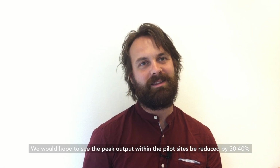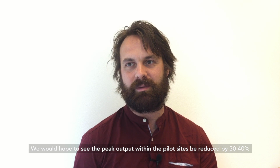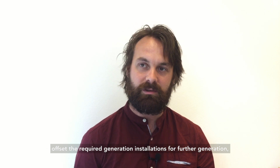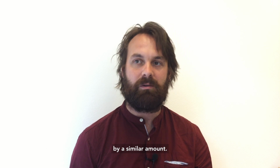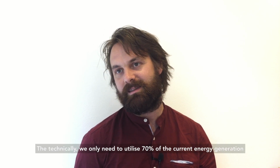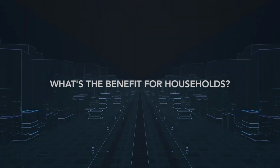We would hope to see the peak output within the pilot sites be reduced by 30 to 40%, which would be a significant finding because it would mean that we could offset the required generation installations for further generation by a similar amount. So if we can reduce peak outputs by 30%, then technically we only need to utilize 70% of the current energy generation at any one point in time.